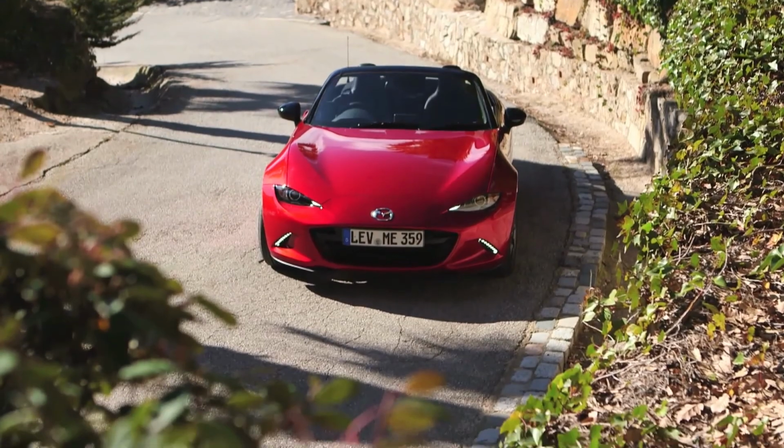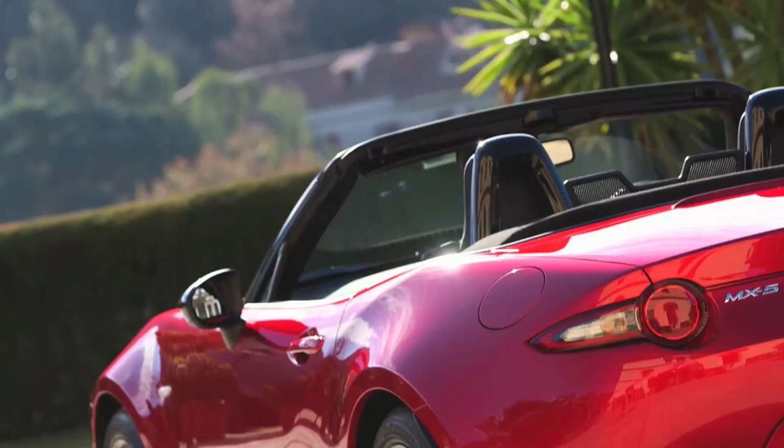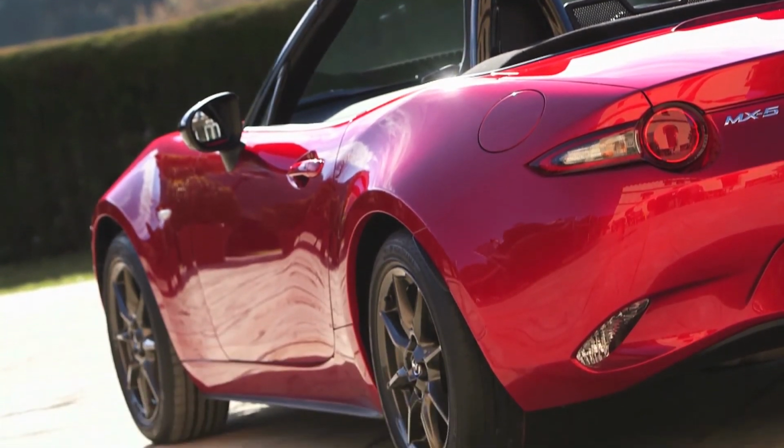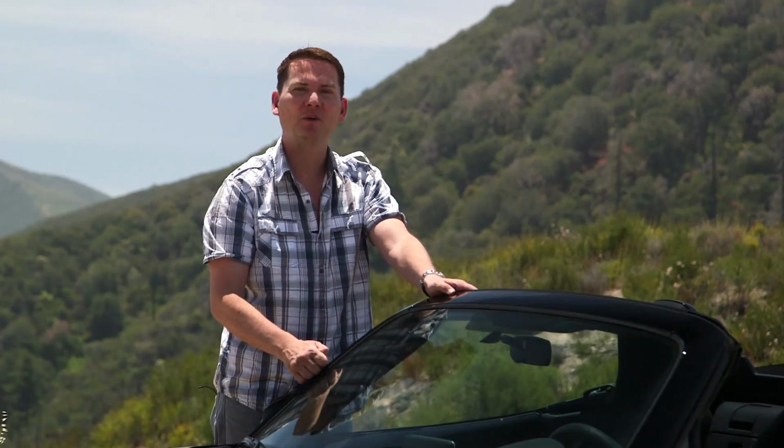The other thing is, this car right now is only available with a soft top, no retractable hard top. They haven't said it's officially going to come, but you can almost bet they're going to have a retractable hard top in this MX-5. So it's going to be interesting to see what comes down the road with the MX-5.